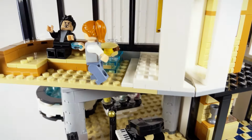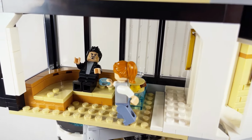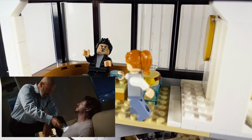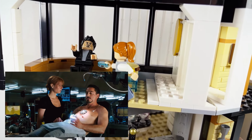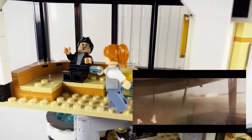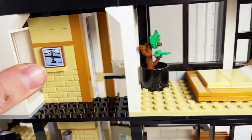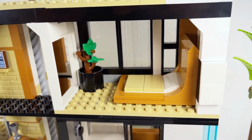And visiting the living room upstairs, we can see the scene of yet another conflict where Obadiah Stane stole Tony Stark's pacemaker, and Pepper had to do a little emergency heart surgery here, and also where Tony dodged missiles like he was in the Matrix. Or not. And then moving over to the bedroom, you can see the place where Tony does his best interviews.